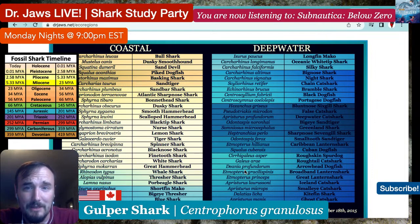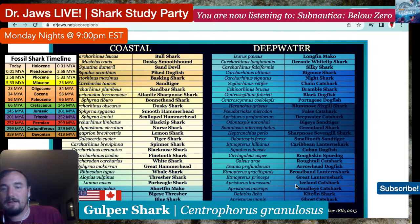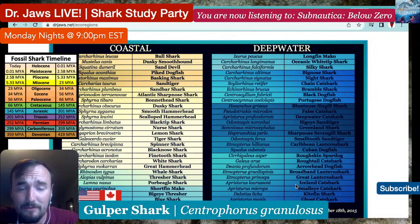It probably should be, to be honest, but it is not. We do have Big Eye Sand Tiger, which we talked about recently. He's on here. And I'm happy this is a range from coastal species to deep water species. So we won't spend a lot of time on this, but Virginia is a very biodiverse place.